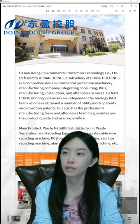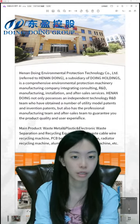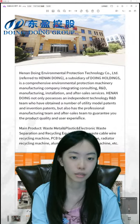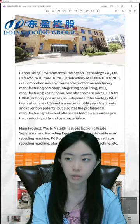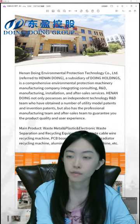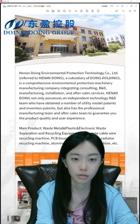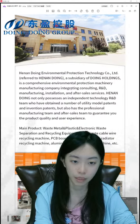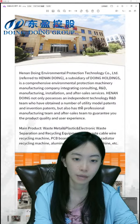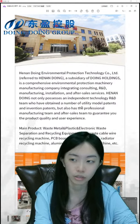Here, the Henan Do Environmental Protection Technology is the name of our subsidiary company. In this live show, the company's name is Doing Holdings. We also have other subsidiaries for different products, and we also have a subsidiary in Nigeria. So if you want this equipment in Africa, it's very convenient to contact us and for transportation.